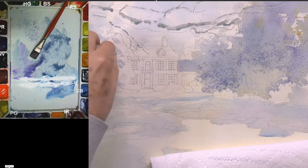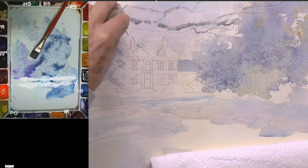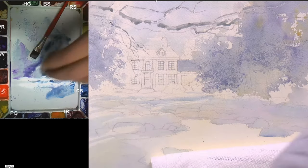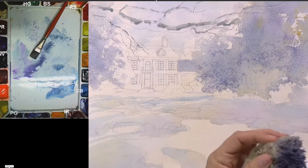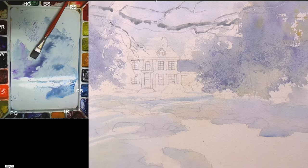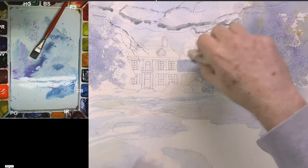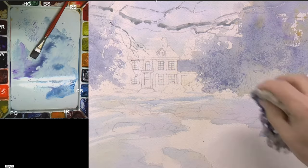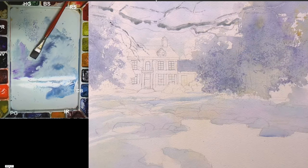There you go, guys. I'm making frosted trees. That's right. You answered it correctly. That sea sponge is very effective with that. It's kind of a form of negative painting almost. It is, 100%. You're just not drawing it in.